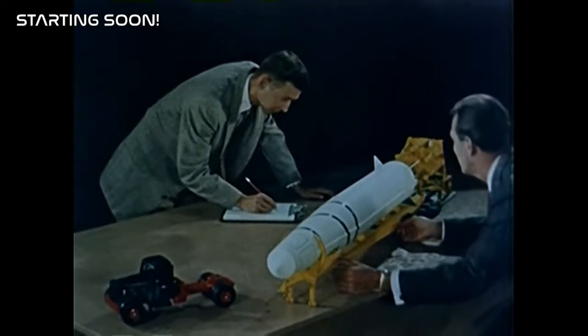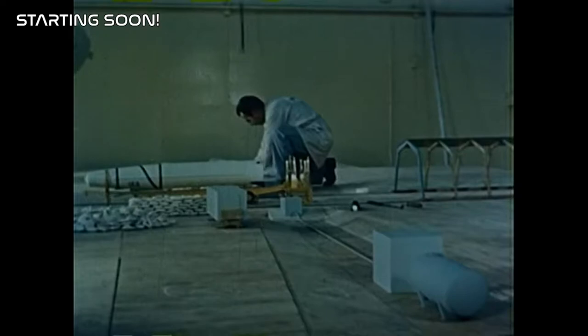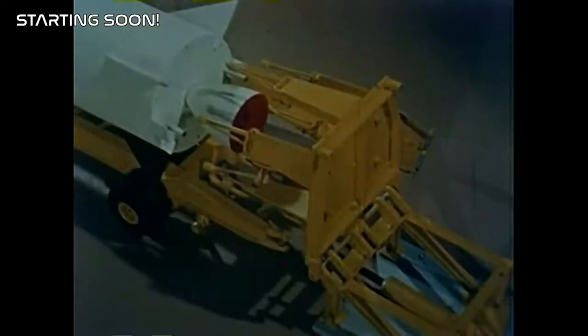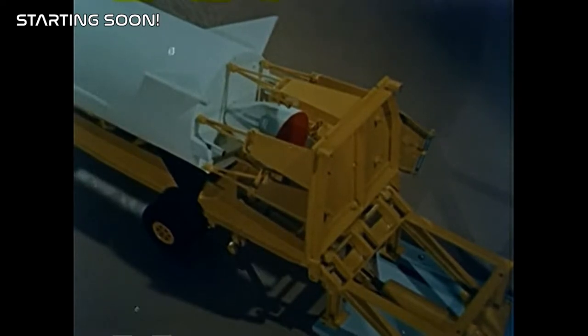Diagrams merged into scale models. Models of launchers and trailers, fuel storage. In short, all the features of ground handling a new tool of warfare. This was the second visualization.